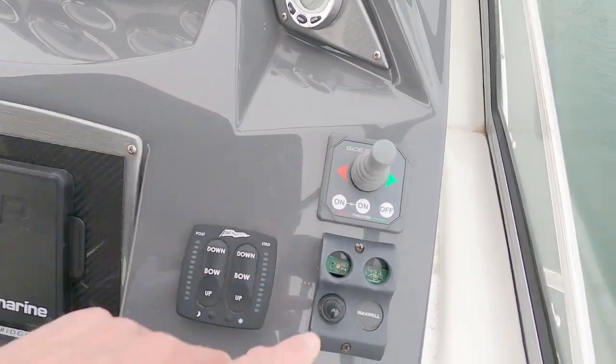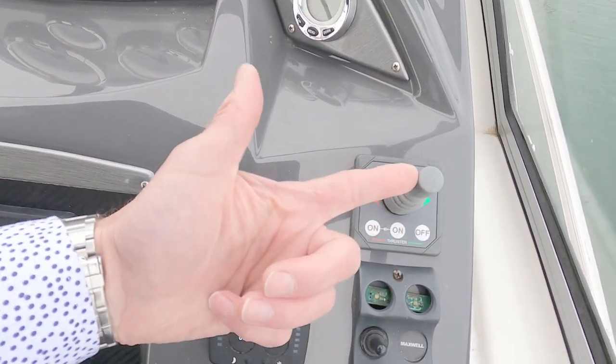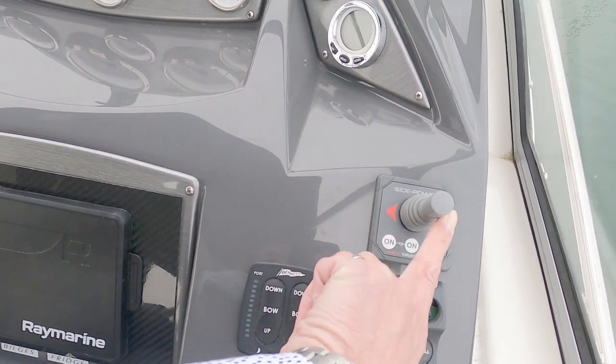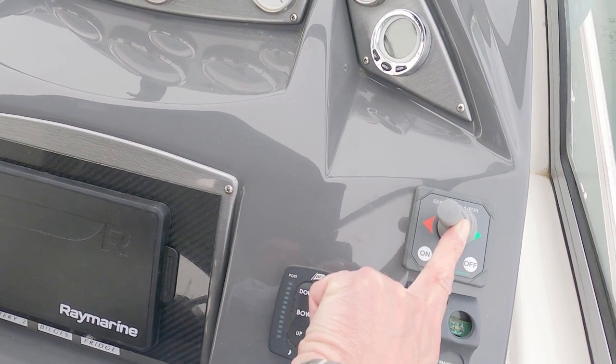Love a bow thruster, so really straightforward. If you want the front or the bow of the boat to move to the right, push it to the right. Want to hold the bow in or move it to port side, you can do so like so.